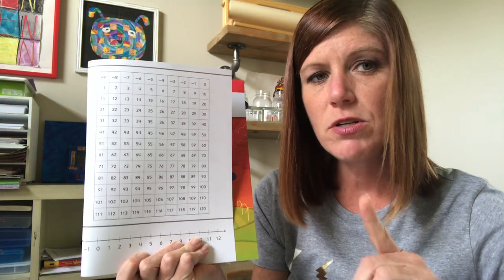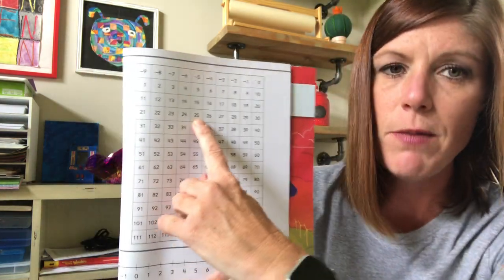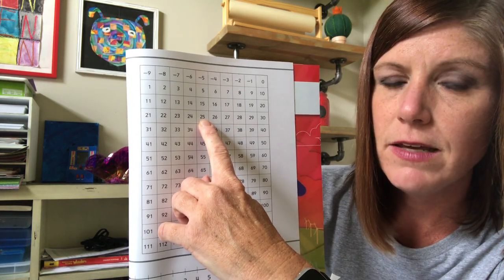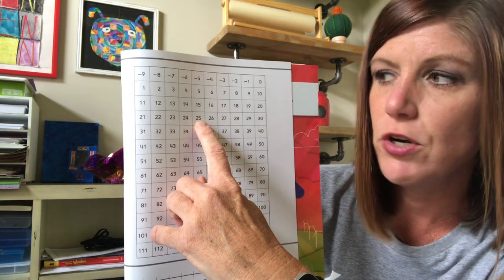So instead, I'm going to start on the big number. So I'm going to put my finger on 25. Now the number I'm adding to it is 17. When you look at the number 17, there is 1 ten in 17 because there's a 1 in the tens place. So here's the shortcut that you could use in your number grid.